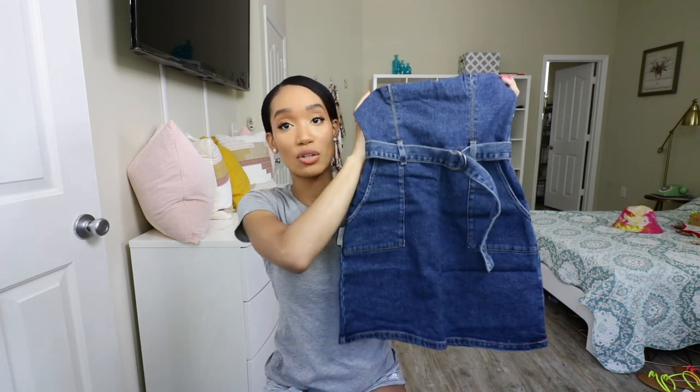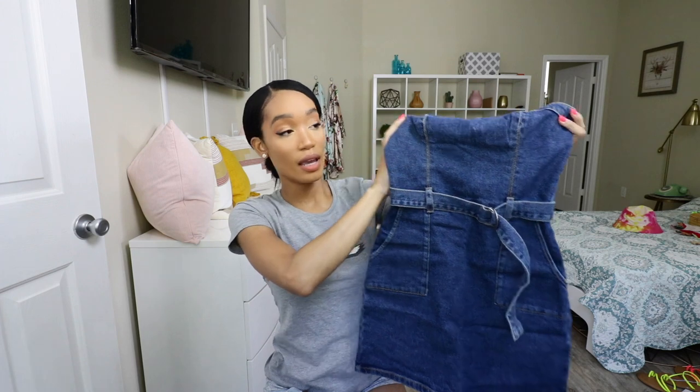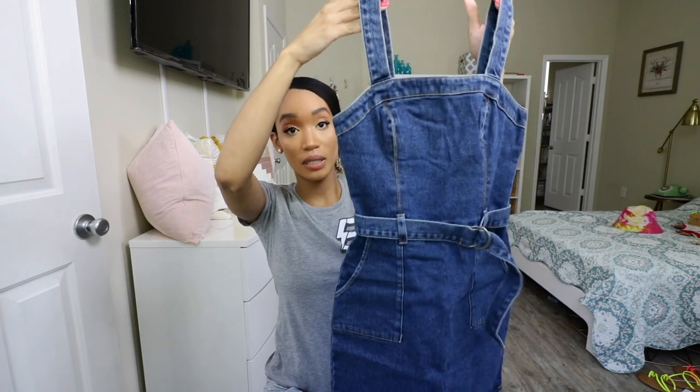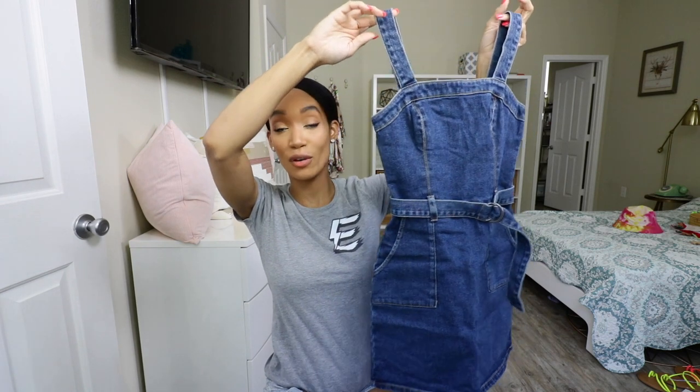I can definitely also wear this in the fall with some boots and a turtleneck underneath. I think it will look so cute with this. I'm obsessed with this little denim dress, which is something I normally would not pick up for myself, but I cannot wait to wear it.